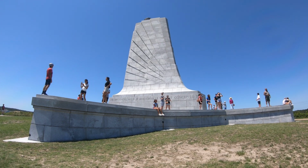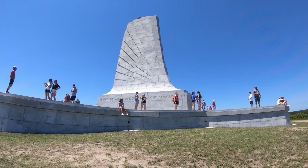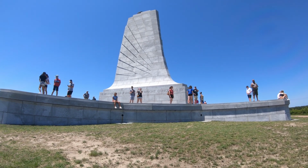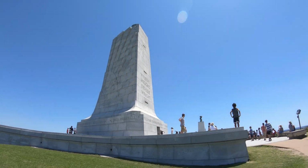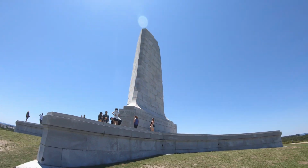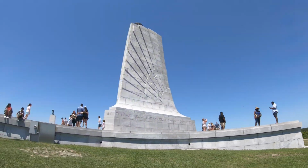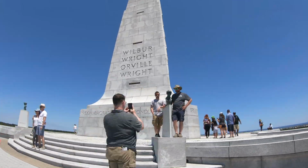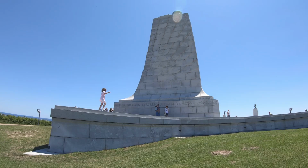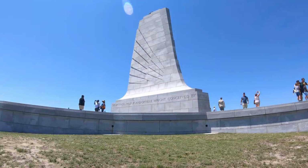Yeah, it's a nice monument up here. And let me give you a walk around. I'll fast forward this bit so it doesn't become too long of a video. But here you can see what it looks like on all sides. And then after we do this, we'll go back down to the bottom and catch one of the tours, one of the tour guides that work here at the park.